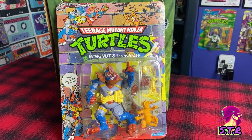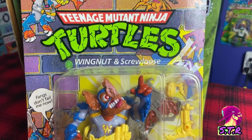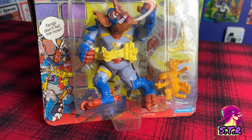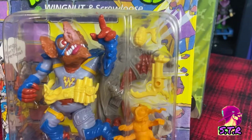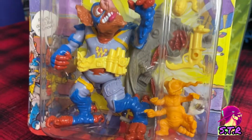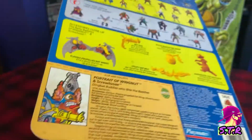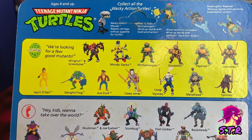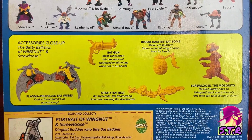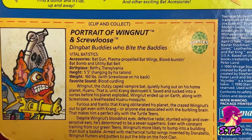All right, Wingnut and Screw Loose. This one, like Muckman, I think it's just because it comes with the little sidekicks that I like these ones the most. But again, this one is a pretty decent condition card. I think, like I said before, I got this one with Triceraton as a little bundle. But yeah, this one looks pretty good too. I love that artwork on the back where they show the extra detail, how it was originally designed to be, but because of cost, they didn't get around to painting it fully.